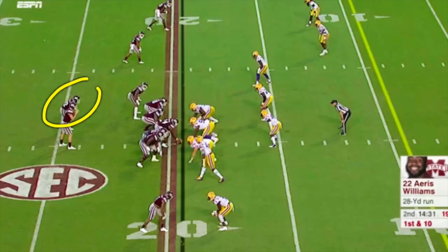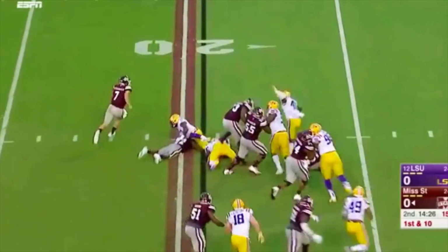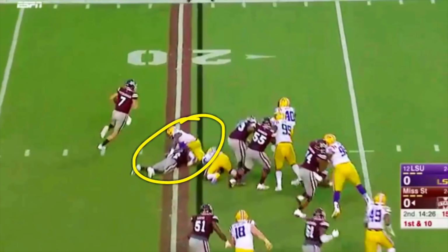This is all about Aris Williams, and ironically, they have him pulled up on the screen. He just had that 28-yard run on the play before. He comes right back, not going to get the ball here. Watch him come off the edge and hit the edge defender, blocking for his quarterback. Boom. That's the block that gets him to the edge.